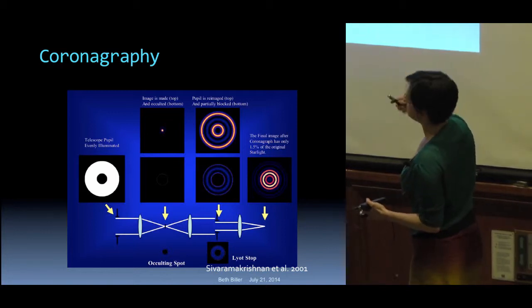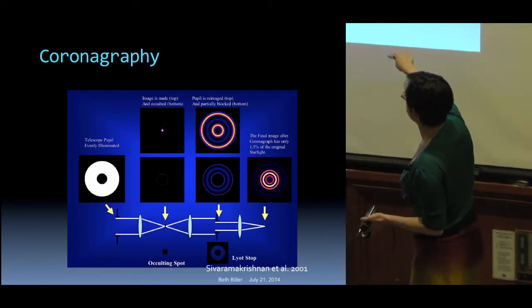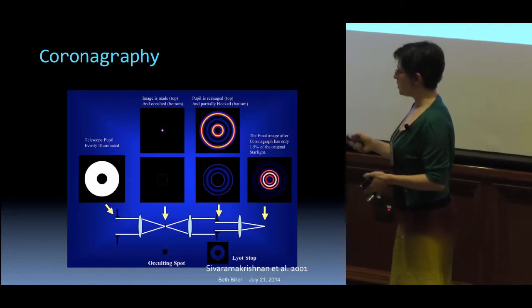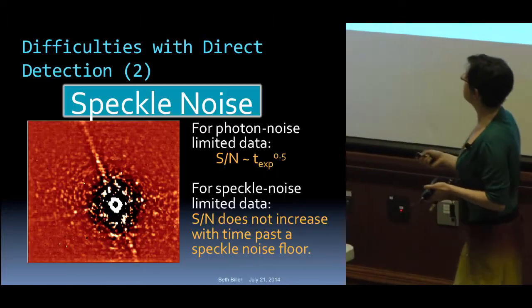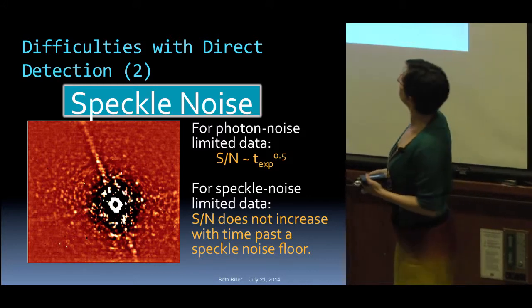Some of the existing coronagraphs out there on ground-based telescopes work at maybe 60 to 70% Strehls. So you're really using the occulting spot, and the Lyot stop may not be doing all that much for you in that case. So those are the techniques you would use to get higher contrast, but still, even so, you have a second problem to contend with, which is speckle noise.